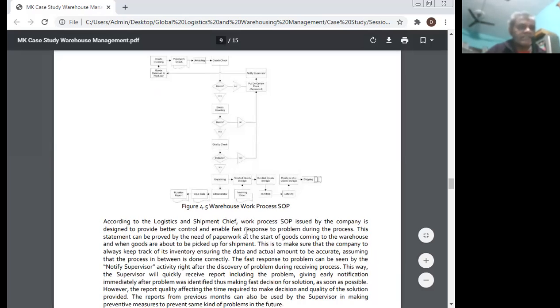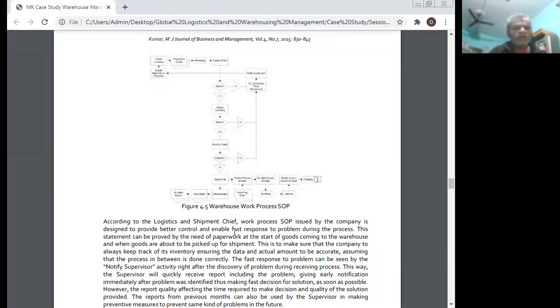According to the logistics chief, the work process SOP issued by the company is designed to provide better control and enable fast response to problems during the process. This statement can be proved by the need for paperwork at the start when goods come to the warehouse and when goods are about to be picked up for shipment. This is to make sure that the company always keeps track of its inventory, showing the actual amount accurately, so that the process is being done correctly.